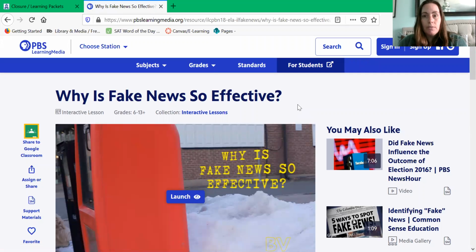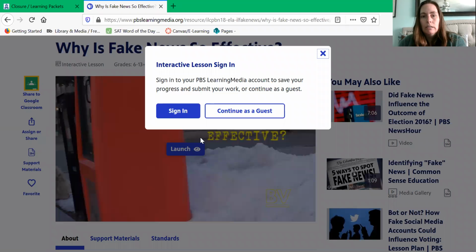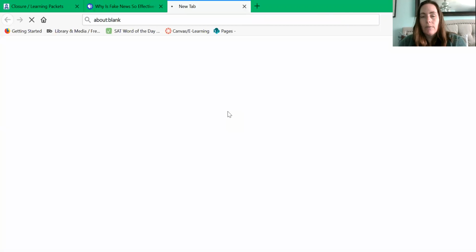So this is what you guys will see. I don't have any special sign in for this. I'm not going to see anything differently than what you do. It does have that I could share it to Google Classroom if I wanted to. I don't know where the best place is to put my face or just get rid of it. So it says, why is fake news so effective? What happens when I click launch? Continue as a guest because I don't want to have to sign up for something. Let's see what this does.